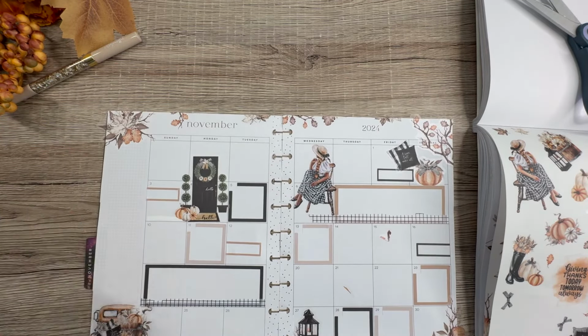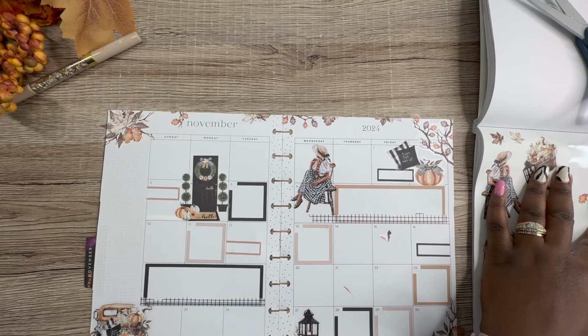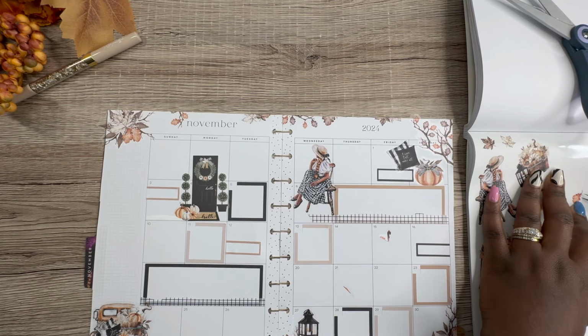Okay, this is so cute. Okay, keep going. Sorry, I'm getting excited now. All right, we have a little orange leaf here by itself. Uh-oh, what's happening?